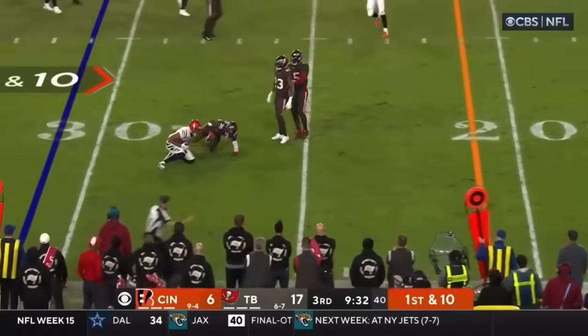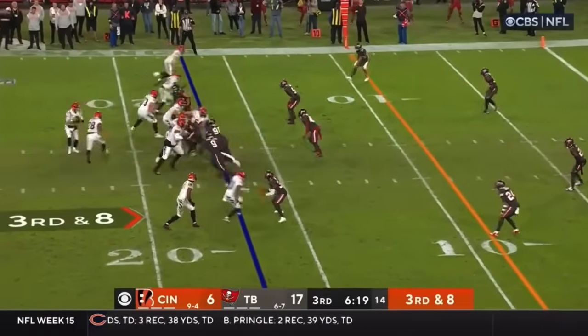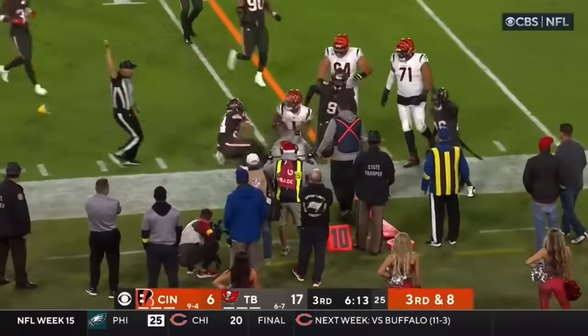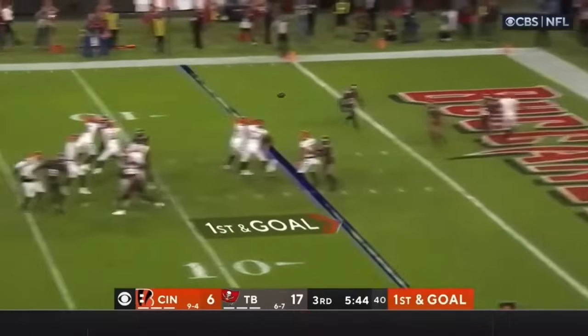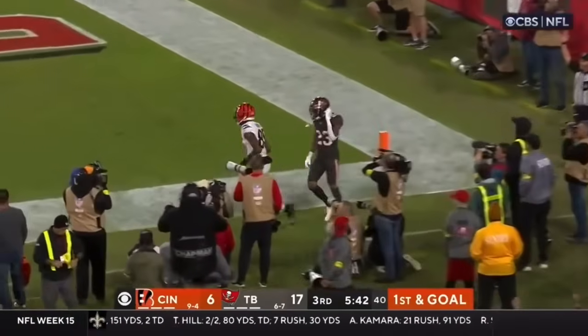Burrow completes it. See number 9? He needs something here. Chase. Boyd throws a block. Looks like a face mask, maybe. Yep, there it comes. Set. Get to know what they're in. To the end zone, back in the end zone. Higgins with the touchdown.